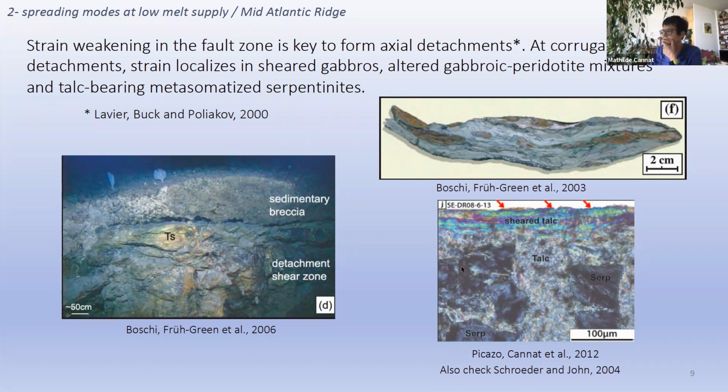This one is different. It was a serpentinite, and the serpentine was broken up, so there was a brittle event. And in the fractures, you had a fluid that was enriched in silica and replaced the serpentine by talc. And then in the talc, you see these very continuous shear zones that really can do a lot of strain. And that's a view of the upper surface, the exhumed fault surface at the Atlantis massif corrugated surface.